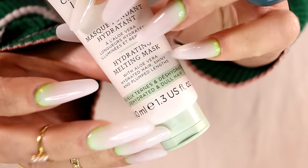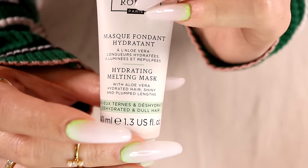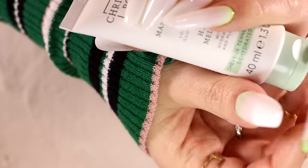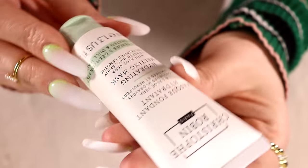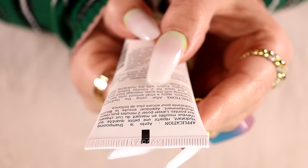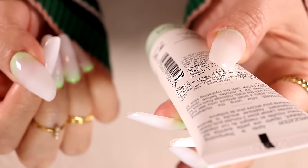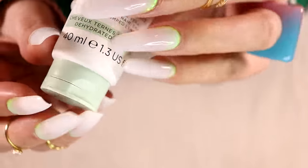Hydrating melting mask. I have had this before twice, I think. One I used and one I put to the side. So with aloe vera, hydrated hair, shiny and plumped lengths. So definitely just in the lengths for me, but it's not like a mask. It's for dehydrated and dull hair, which is not my problem. Okay, after using the hydrating shampoo, apply a small amount onto wet hair, beginning with the scalp, massage from root to tip, and leave for 2 minutes before rinsing thoroughly. Follow with the hydrating mist to boost the shine. Yeah, I'll just use it in the ends.